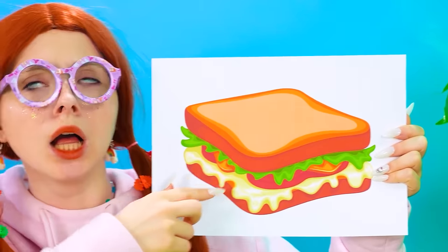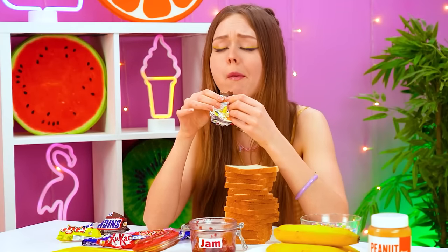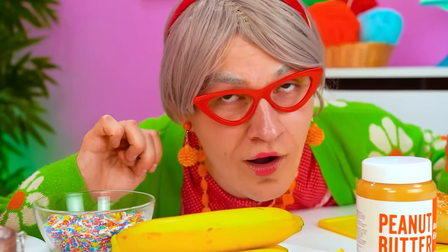Doodle, look! We want lunch! Sandwich! Hi-ya! Mel? Mm-hmm! Nom! Granny's gonna win this one, isn't she? Oh! That could work! We'll start with peanut butter. Put your... My back!